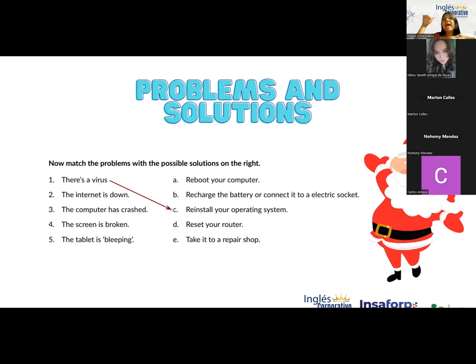What about number two? If the internet is down, reset your router. Very good. So we need to reset your router. What about if the computer has crashed? Reboot your computer. Excellent. And what is the meaning of reboot, guys? Do you know? Reiniciar. Yes, exactly. So reboot, guys, means reiniciarla.